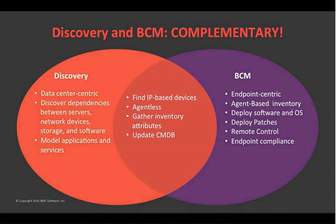So if you already have our discovery tool and you're wondering, well, where does BCM fall into that? It's great. They're complementary. They work well together. Whereas our discovery tool is more data center centric, it discovers dependencies between your servers, your network devices, your storage devices, and software, and it takes those dependencies and models those applications and services together.